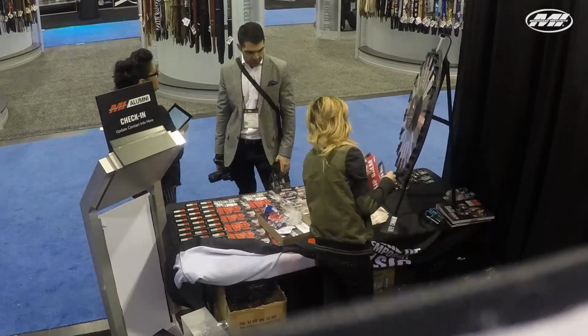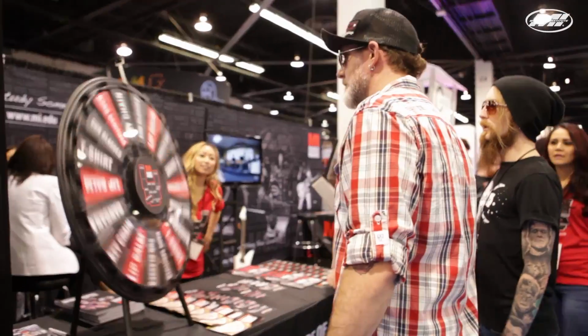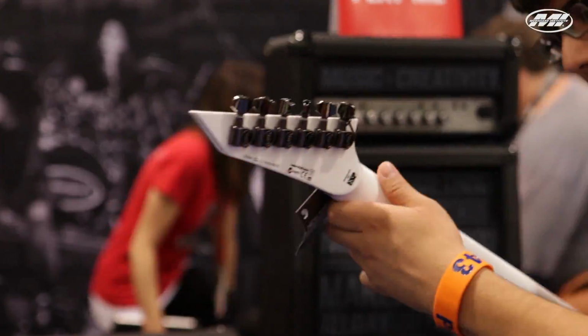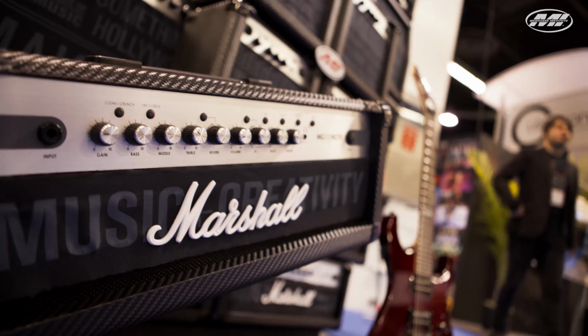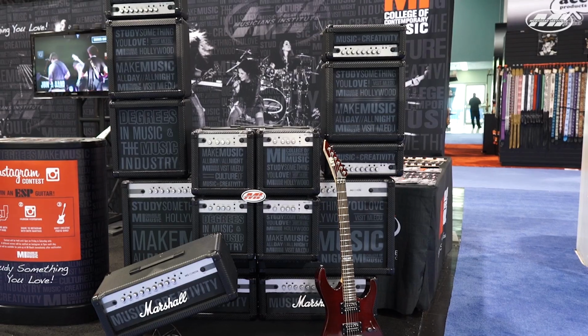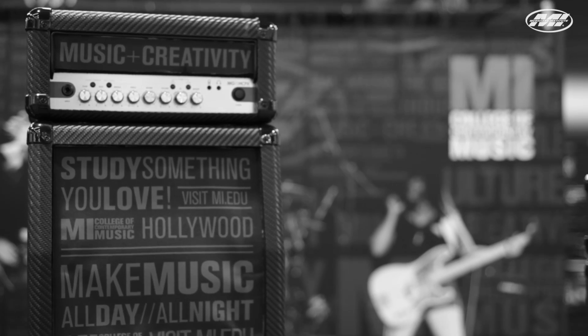Every year at NAMM, the MI booth connects with alumni and spreads the word about our cutting-edge contemporary music school located in the heart of Hollywood. This year, the main attraction is our rocker amp hand installation, created by our own designer, London Wind. We were throwing out a lot of ideas, and it became like, let's do something symbolic, which is the rocker hand, and let's make it out of amps, and let's put custom mesh on it.